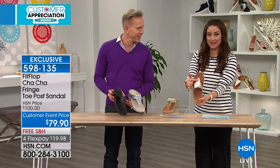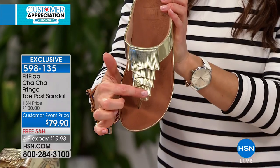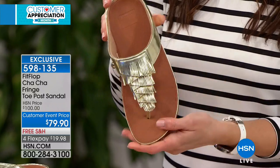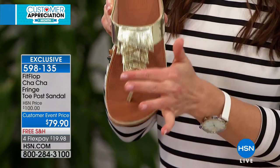How fabulous is the fringe detail on this? It's fun, isn't it? Yes. It's also engineered to get a little narrower as you go to the front of your foot, so it's really complimentary and flattering on your foot. I love cha-cha as a name. It kind of gives it the personality that I think it deserves.